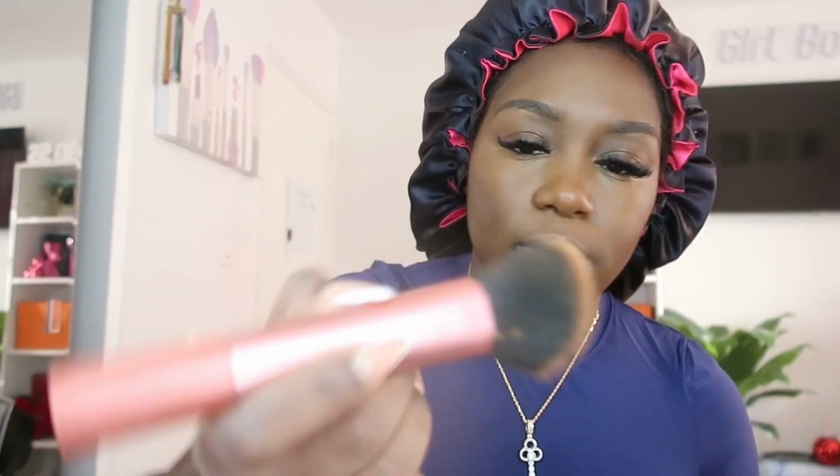And then I'm gonna use my foundation brush and just go over so everything is blended, no harsh lines. See how much better that looks? So yeah, I just want to go over with the same brush you use for your foundation. You don't need to add any more product, and just fill that in and just blend that in.